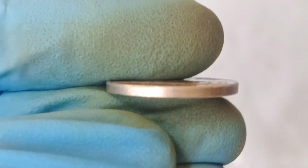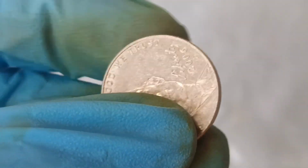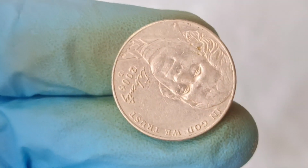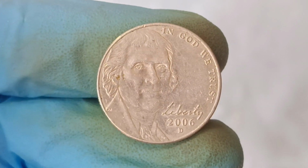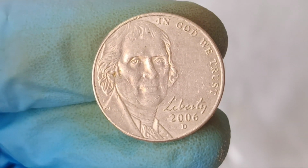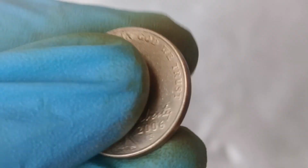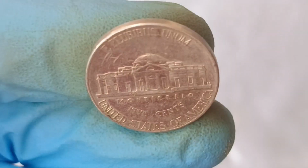To the casual observer, this might have seemed like an improbable rise in value. How could a simple coin, struck with minor imperfections, become so valuable? But in the world of coin collecting, it was a testament to the unpredictable nature of rarity and the value of a coin that could not be replicated. The rise of the 2006 Jefferson Nickel is a prime example of how something seemingly insignificant can, over time, become a symbol of wealth and historical importance.